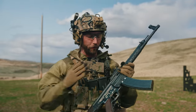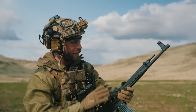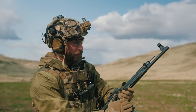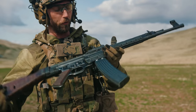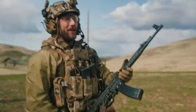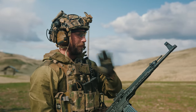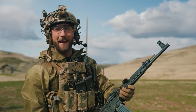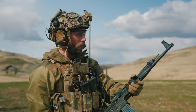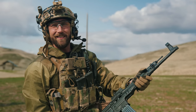STG-44, if you're not familiar with this weapon, it was one of the first what you'd call assault rifles. It is a magazine fed and an intermediate caliber and had much more what we'd consider modern controls. Now these weapons, just due to the fact that so many were captured at the end of World War II, have found their way into every conflict, and that does include Ukraine. Just insane. Like a weapon made in 1944, just still out there. How? It's German magic, space magic.